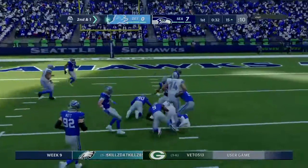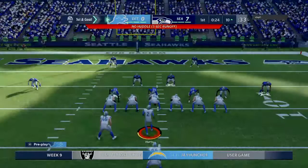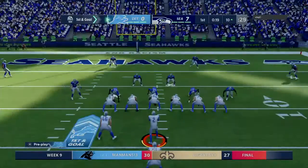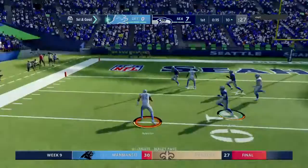They'll run for the first time with Johnson. And he'll get it here to the 10-yard line. A 5-yard gain, and now they're set up 1st and goal. So not quite a 1st and goal. It's 1st and 10 from the 10.